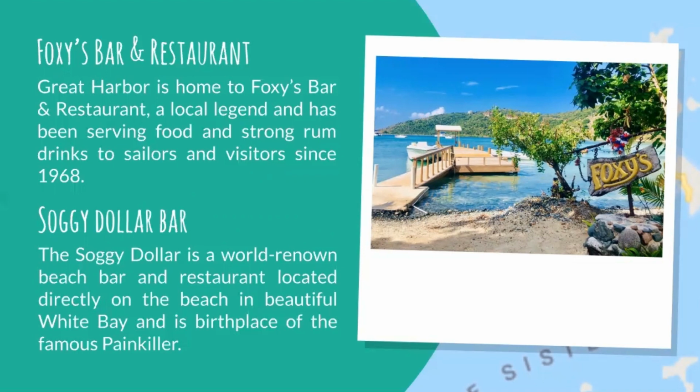The second place, also very well known, is called Soggy Dollar Bar. Super fun. Why is it called Soggy Dollar? For that fun aspect of the fact that it's located directly on the beach, and often your dollars will be slightly soggy before you get there because you're out swimming, and then all of a sudden you want some alcohol. So you go, dollars are a little soggy, but hey, that's okay. They take them anyways. And they are hugely known for their famous painkiller. They make a mean painkiller. I have tried this painkiller, and boy, do I tell you, in comparison to other painkillers, this is one to write home about.